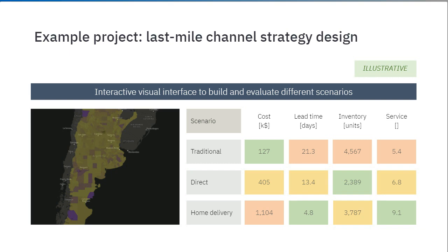And so, we built a simulation model that allowed us to assess these different scenarios, and they formulated 4 different objectives that they wanted to account for in their decision. Those were cost, lead time, inventory, and service level. And what that gave us as an outcome is something like this. You see here that each scenario has been evaluated, modeled according to those 4 objectives. And there's really not a clear winner. My traditional way is the best in terms of cost.